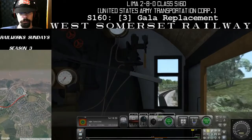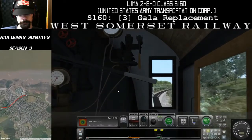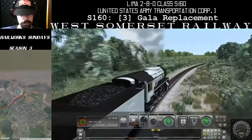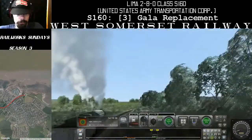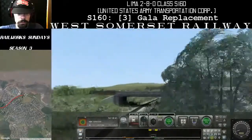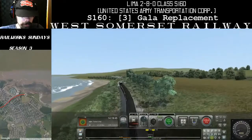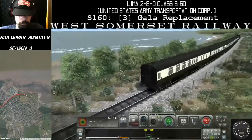Alright, so we're getting up to speed again. Yep, slow down. Alright, I'll just move ahead here. So we're expected to be there at 20? Interesting.